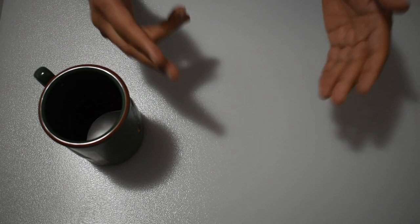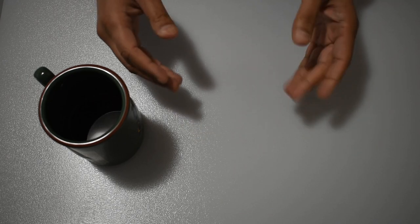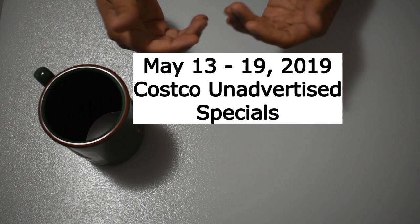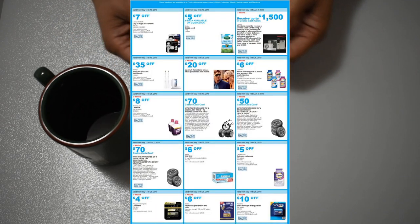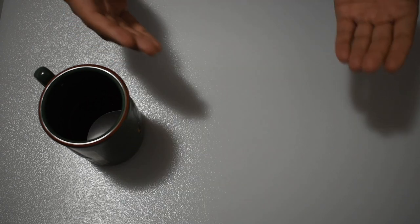Today, to save you time and money, we are showing you the weekly unadvertised specials at Costco for May 13th to May 19th. This will be followed by images of the advertised specials that are noted on the handout available upon entry at most Costcos.